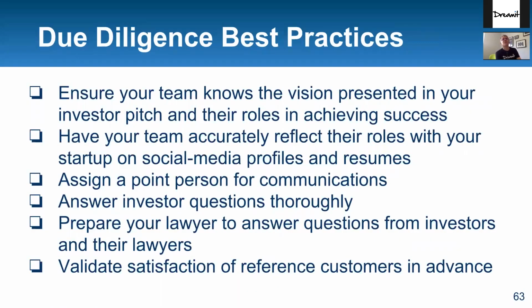So, some due diligence best practices. If you're now going through almost like the hand-to-hand due diligence, ensure your team knows the vision presented in your investor pitch and their roles in achieving it. If an investor says, I want to talk to your chief marketing officer, your chief technology officer, and the person in charge of customer service, make sure you've taken your internal team through your pitch deck and that everybody's on the same page.